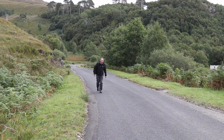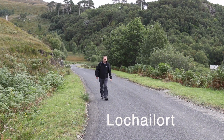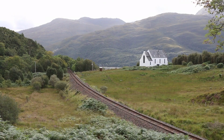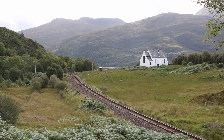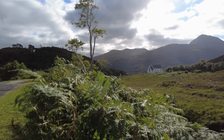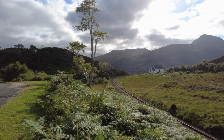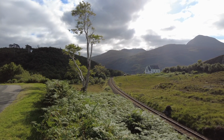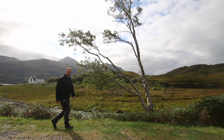So that was a swift drive from Mallaig to a place called Lockhart, I think. And there's a delightful view of a chapel. And I'm going to get the steam train coming from Fort William and going down to Mallaig. And there's a lovely spot with the mountains, a loch, this chapel. So I'll find a composition and see what the shot looks like.